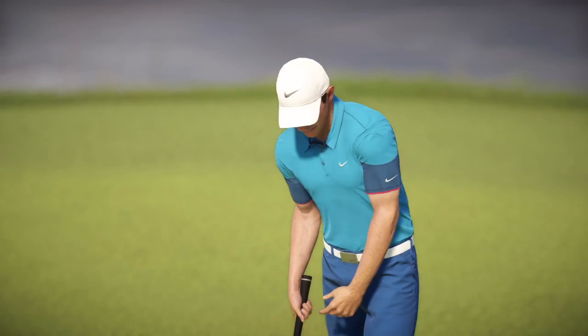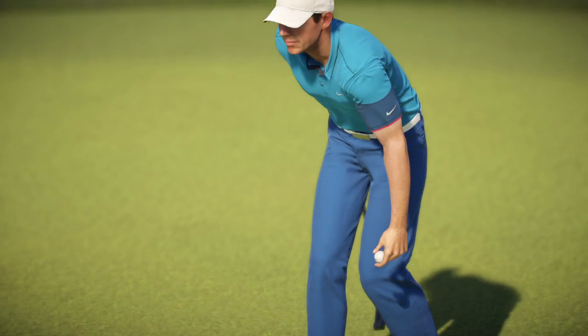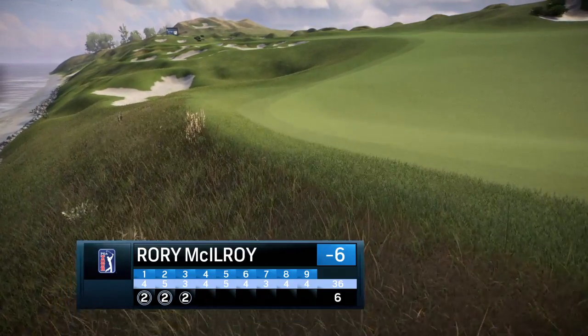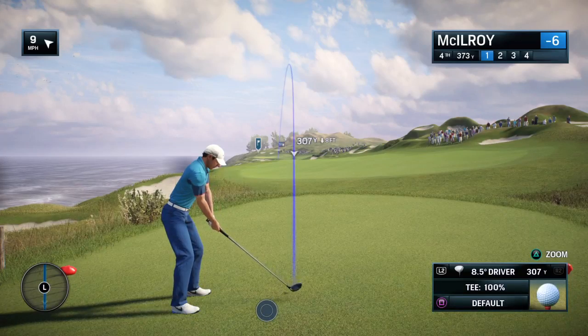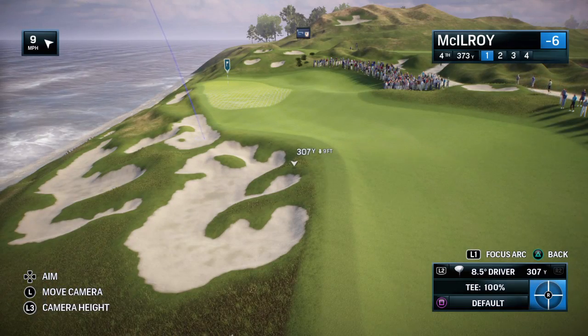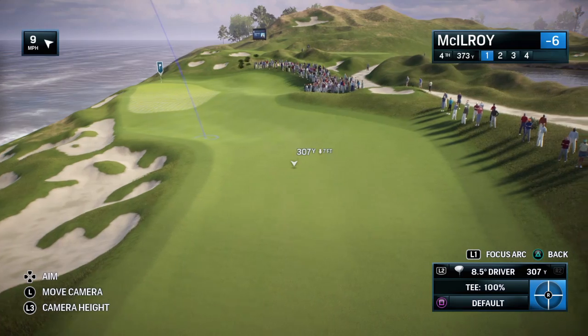Rory McIlroy looking to take advantage with this putt. So, Frank, what do you think of the start so far? Rock solid. Very impressed. Frank, this golf course is hard work, no question, but every once in a while it allows you to stop and just soak it all in. It is spectacular. It is.